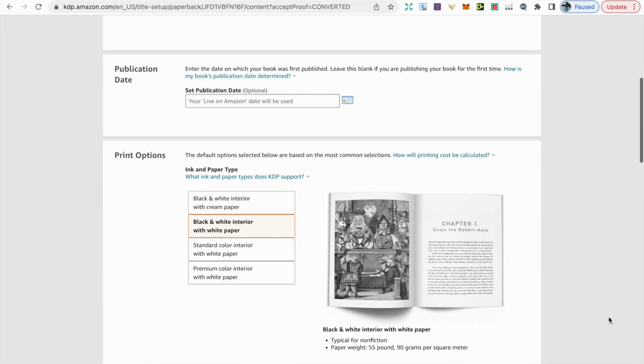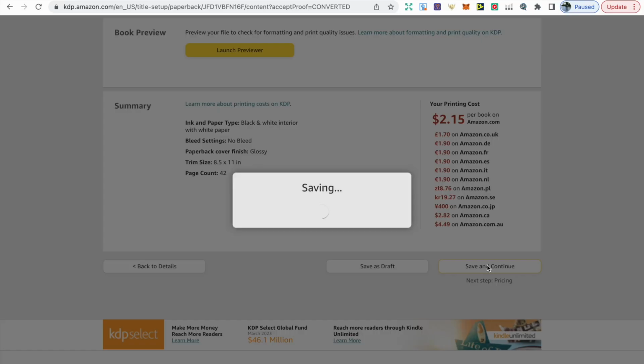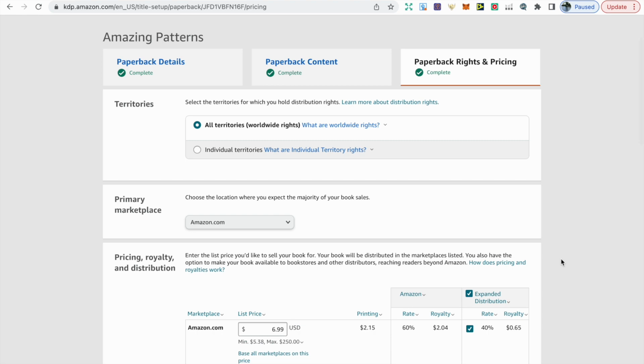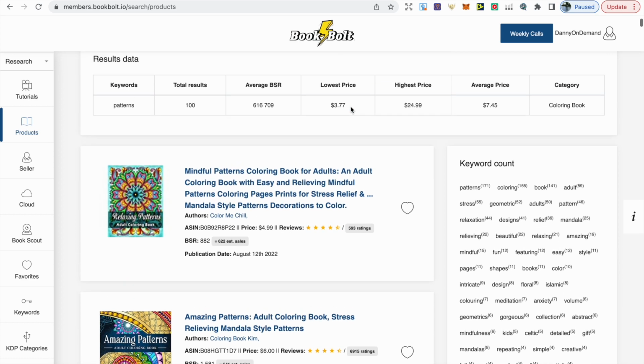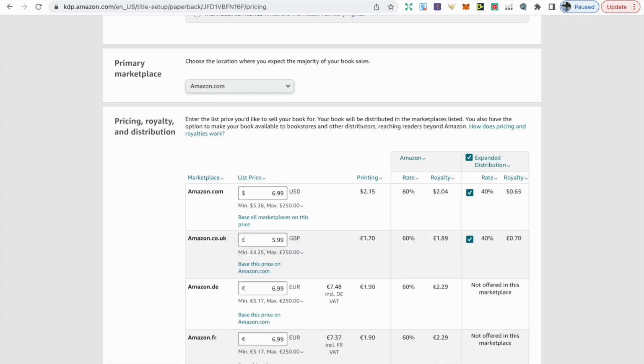Then what you can do is scroll down to the bottom. You can see the printing cost and then just click save and continue. Next, you'll be taken to the last page where you'll be able to choose the price of the book. Again, we can go back to Book Bolt, the product tool, where it provides us with the lowest price, the highest price, and the average price of a coloring book with this keyword.